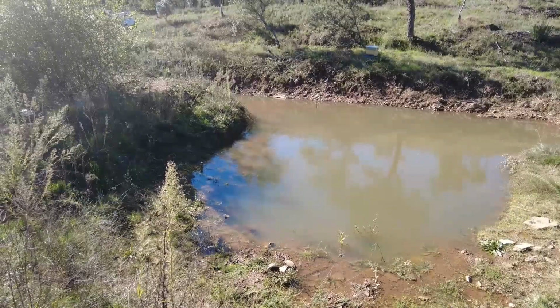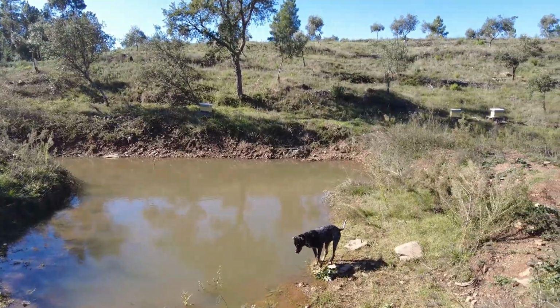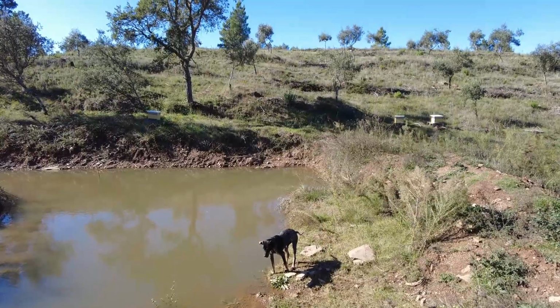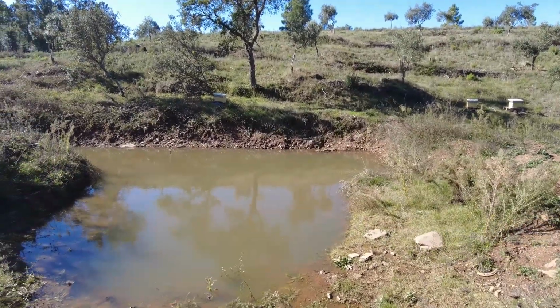This is our pond a couple days after the rain. The water did come higher than this though. It was probably about half a meter higher. You can see the grass here, but now it is slowly going down again.